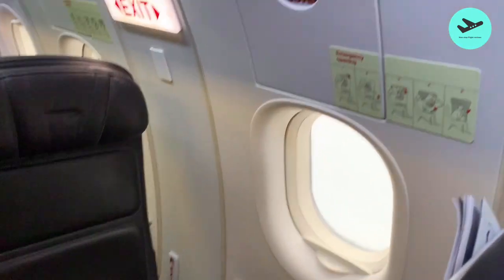However, my seat was in row 10, which was sadly in front of the emergency exit, which meant my seat couldn't recline. The first officer just said that we're about to land. It was a very short flight, however, it was also really, really nice. As you can see, we're already starting our descent into Heathrow.